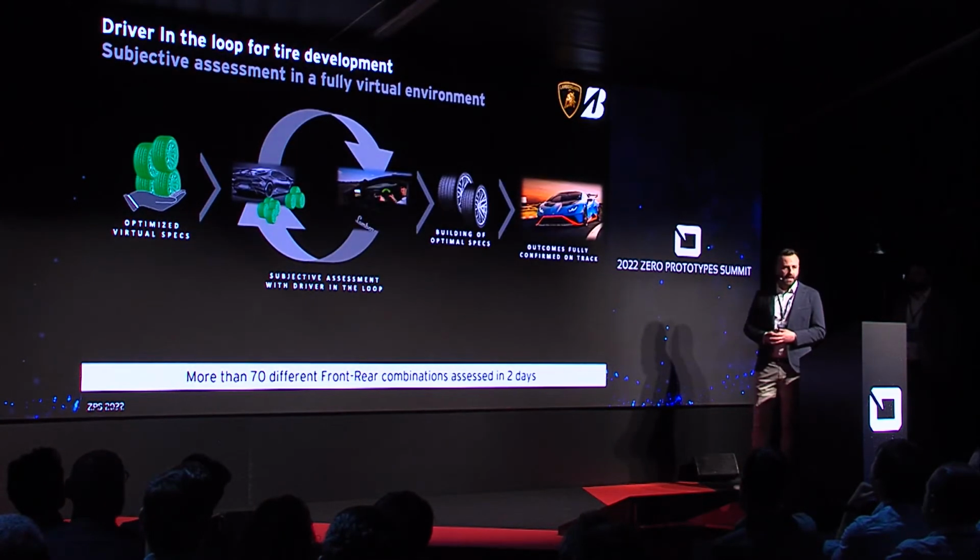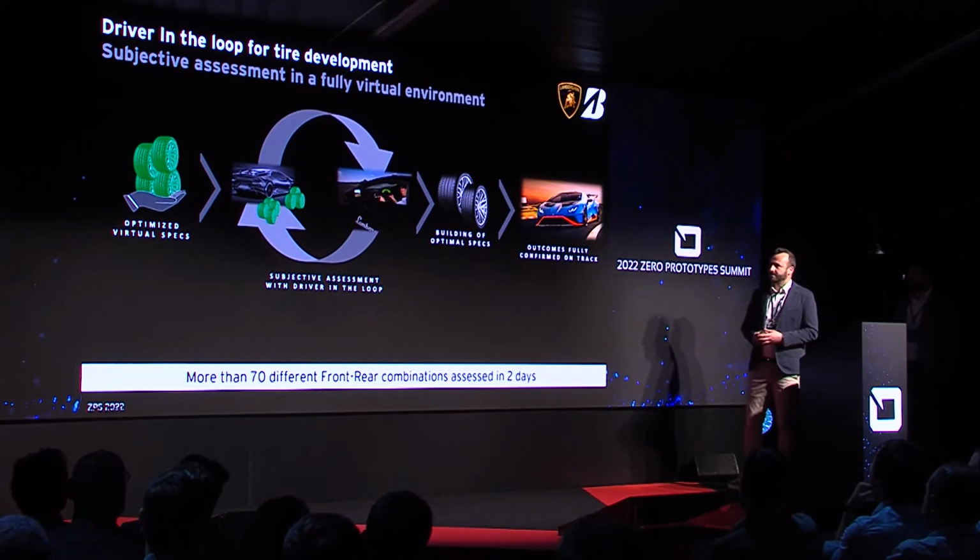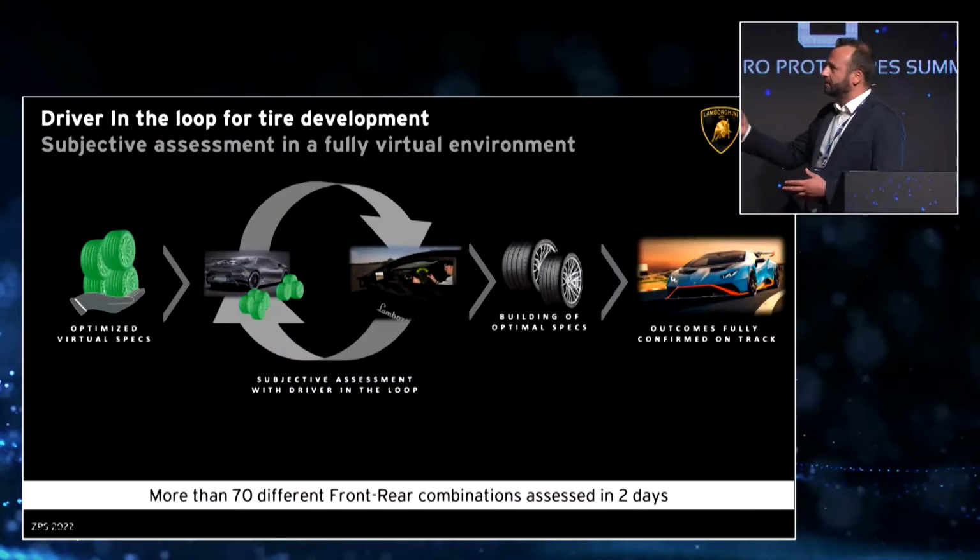With all the MF tires, we moved one more time to the driving simulator to subjectively assess all of them. We tested more or less 70 different front-rear combos in order to get the best balance of the vehicle and to improve the overall performance along the whole track. Only once the best combo had been identified, we finally built, for the first time, the first physical prototypes of the tires. And then the outcome of the whole activity was fully confirmed on track on the real vehicle.